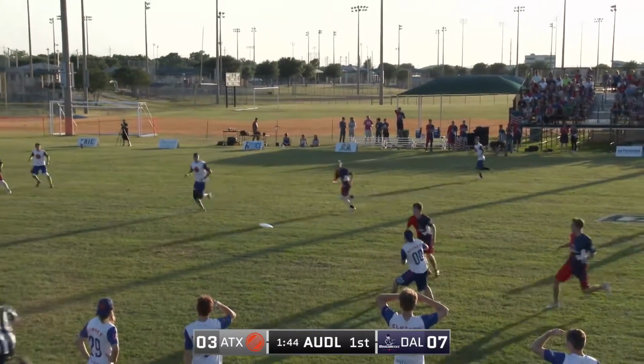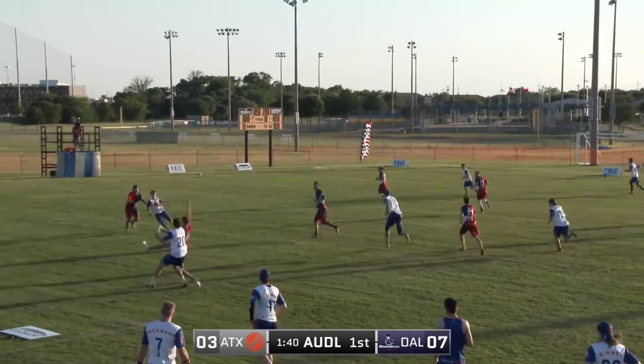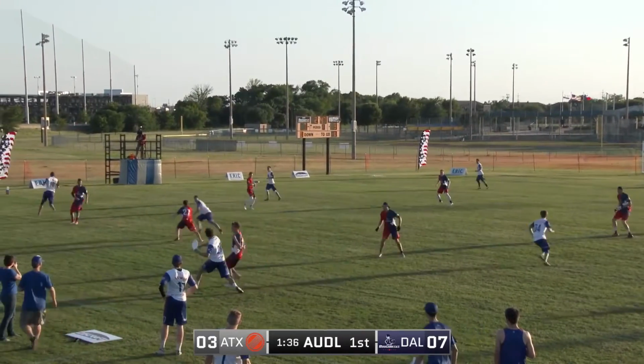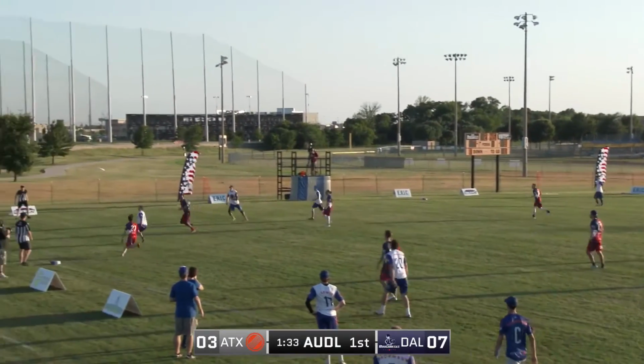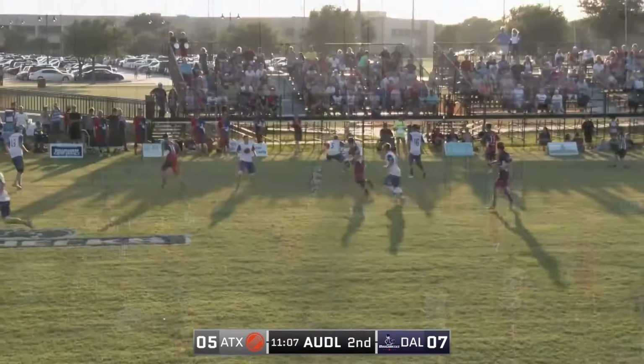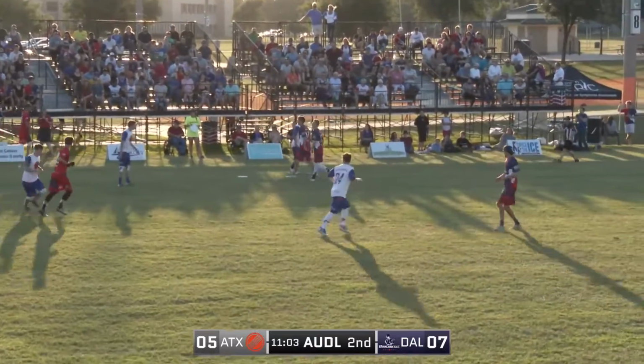Bennett has it now, looking across the field, finding Pollock. Pollock back to Cunningham. Cunningham making a move in the left-handed throw in the back of the end zone, looking for Bennett, and he'll come up with it. Where Dallas still needs to spread the field, deep up and turnover.